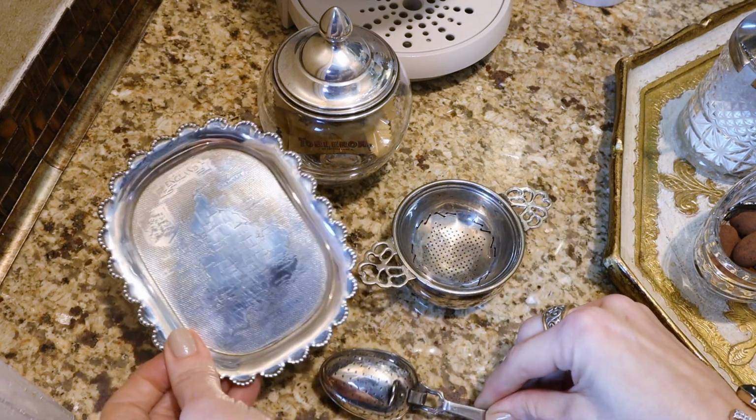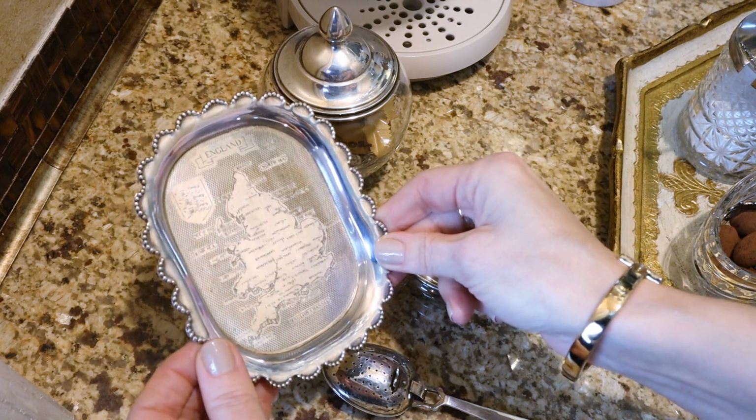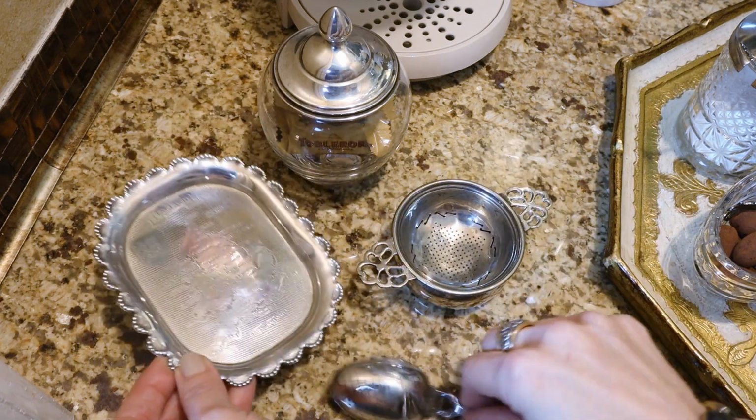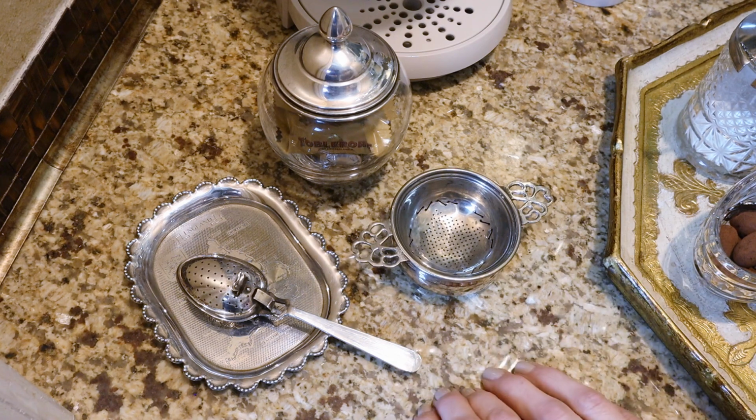And this, I don't know if you can see the detailing. This is hand engraved with a map of England and all the cities. It's exquisite. This came from the London flea market, and I so enjoy looking at this. And these are just some fun elements that I feature in my coffee tea bar.